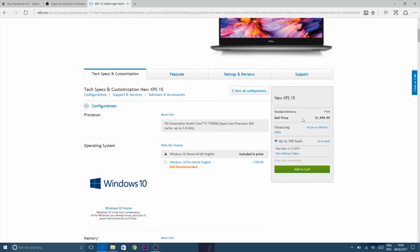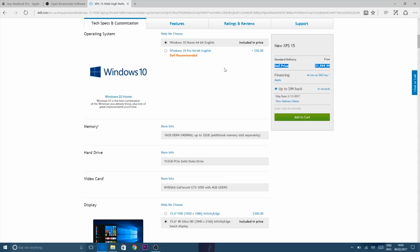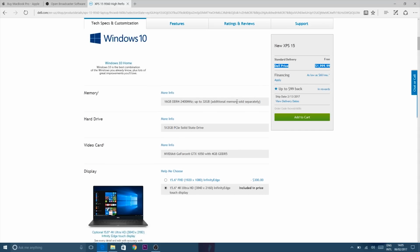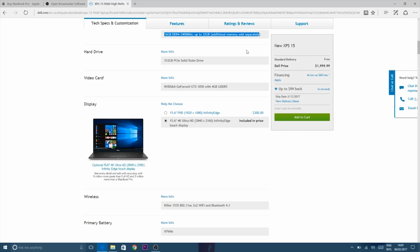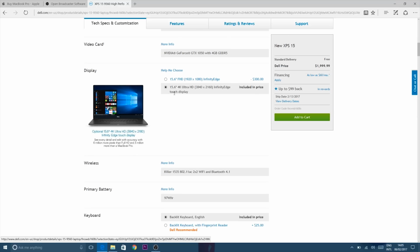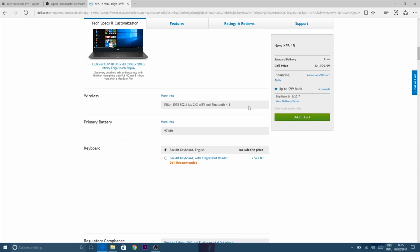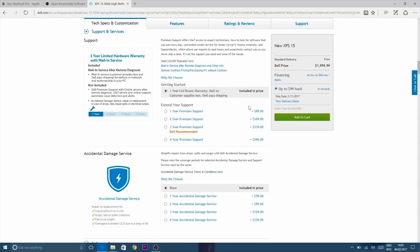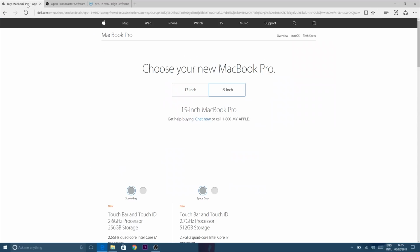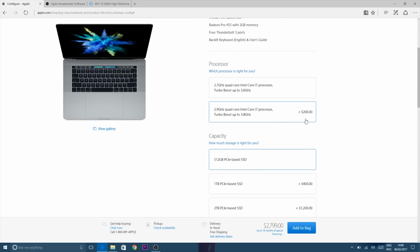So let's start with price. Dell XPS 15 starts at $999. The MacBook Pro starts at $2,399. There's a big difference there. Well, the lower end XPS 15 is an i3 and doesn't have a graphics card, so yeah, there is a bit of a difference there. But if you compare the 4K XPS 15 with 512GB SSD, 16 gigs RAM, and you compare it to the equivalent spec Mac where you have to add the 4GB 460 and get the best processor to try and match the Kaby Lake that's in the XPS 15, you're looking at $1,100 difference.